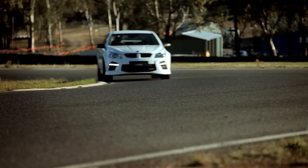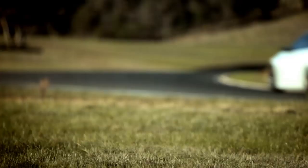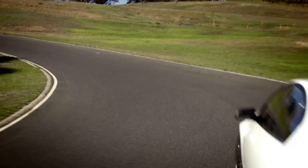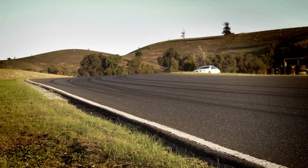Some of the handling enhancements with the car with the MRC system. What the MRC system does is stiffen or soften the shock absorbers. When it's softer, it makes the car much more supple, much nicer to drive on the road. But with the stiffer MRC settings, it makes the car much nicer through these change of direction or shorter, sharper types of corners.